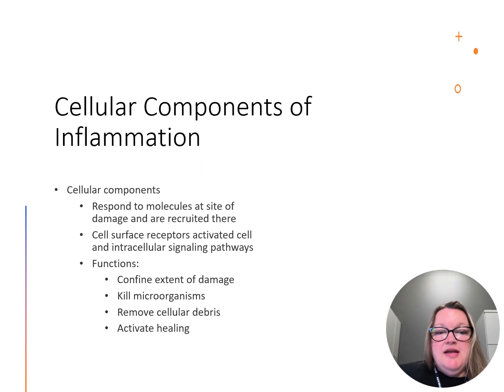Cells that are in the innate and adaptive immune systems respond to molecules that are hanging around the site of cellular damage. They go to that site to help with the protective response that we just talked about. These molecules can come from destroyed or damaged cells, microorganisms that are there, maybe activation of one of the plasma protein systems, or secretions by other cells.